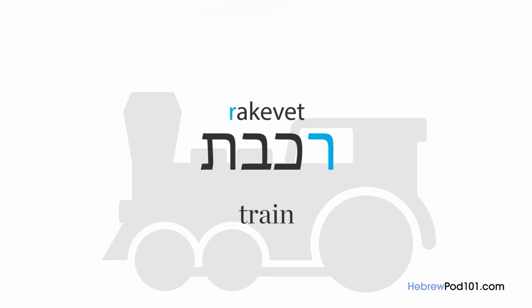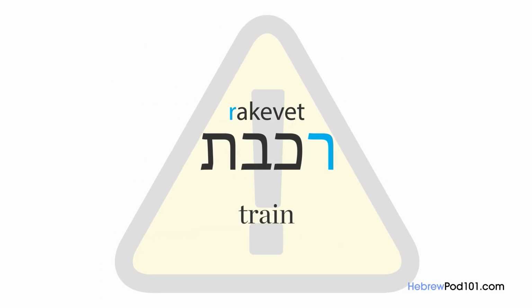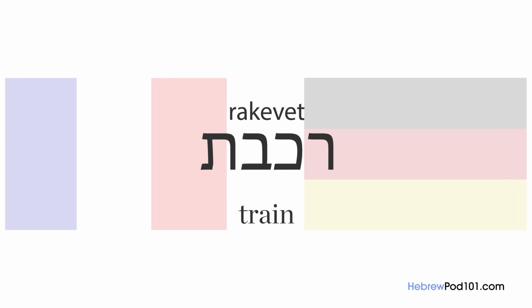Focus on this first letter. It's often written as an R, but don't be fooled. This letter is pronounced differently than an English R. It's pronounced at the back of the throat instead of forward in the mouth. Listen to Edith say this letter. R, r. It's actually closer to the German or French R, but without the roll.